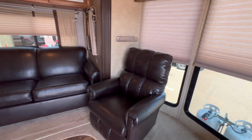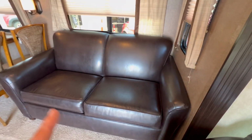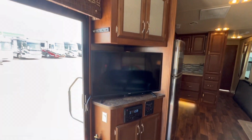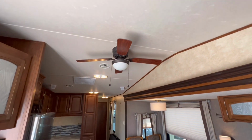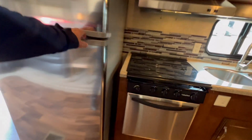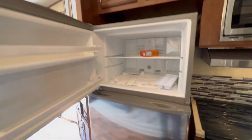One, two, three. The furniture is still in fantastic condition. That sofa converts into a bed. Just across the way, we've got a nice TV, stereo, your controls. There's a ceiling fan. I should have put that light on. We've got ourselves a Whirlpool fridge, a residential style fridge, that is.